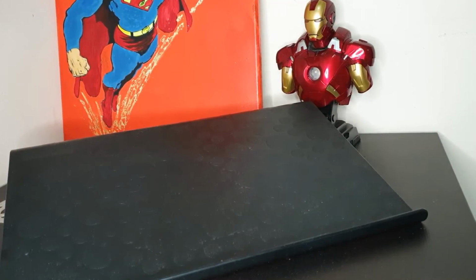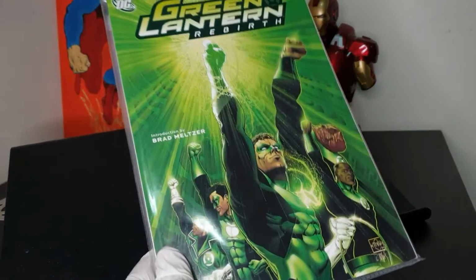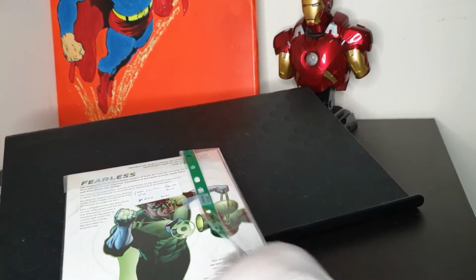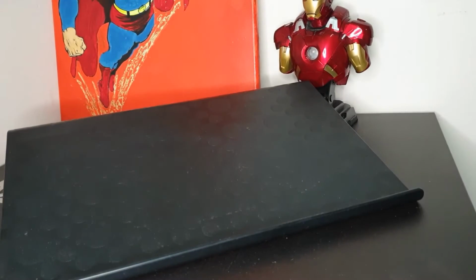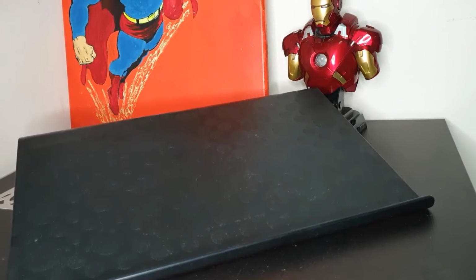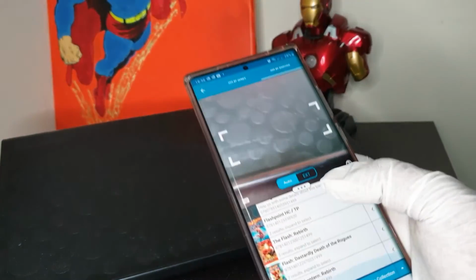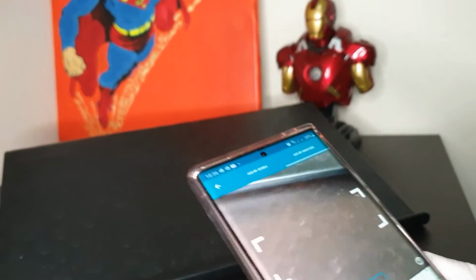Talking about Brightest Day, here we are, Green Lantern. Another one of my favorite characters in DC Comics and all comic books that I read. Did we scan this one? Did we scan Brightest Day? Yeah, we did. This is what happens. You see all these results coming up, and once I'm done, I will not be going through this individually because this is going to take quite a while.